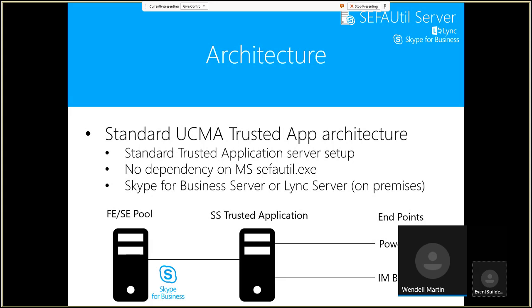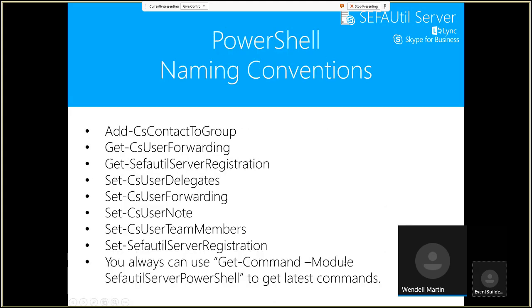And so there you can see how, in the front end pool, you have this trusted application, along with the front end pool, and then that can talk to the IM bot, PowerShell, and with the endpoints. Naming conventions. Here's a list of some commands here, but you can always just use Get-Command in PowerShell to get a list of all those as you're working with it.